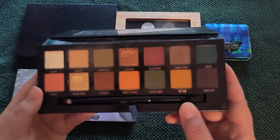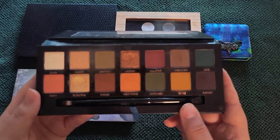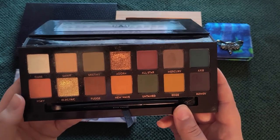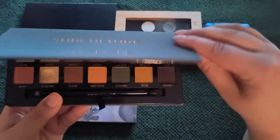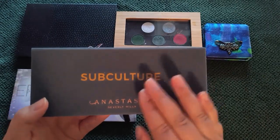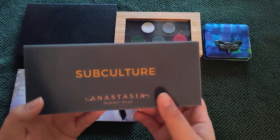Honestly, I'm a little worried to use it. I feel like some flakes will fall in my eyes, but yeah, I like this for what it is. I'm considering depotting this so that I can use the mattes in custom palettes.